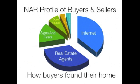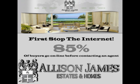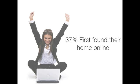Another reason this is important is that the study shows that 85% of buyers today actually start their search online before even contacting an agent. And what's even more interesting is that the same study showed that 37% of these buyers found their home online before even contacting a real estate agent. That's 1 in 3 homes sold were found online before even contacting a real estate agent.